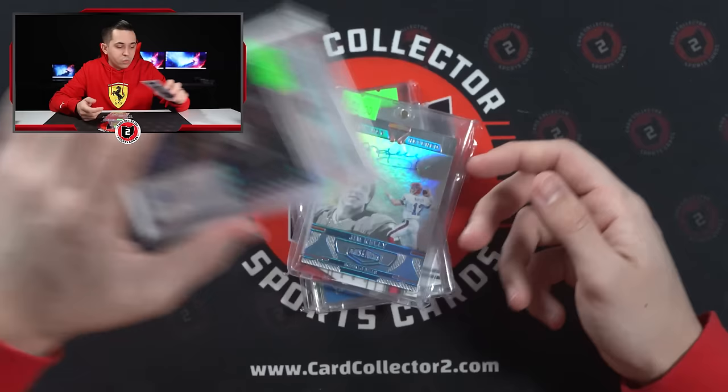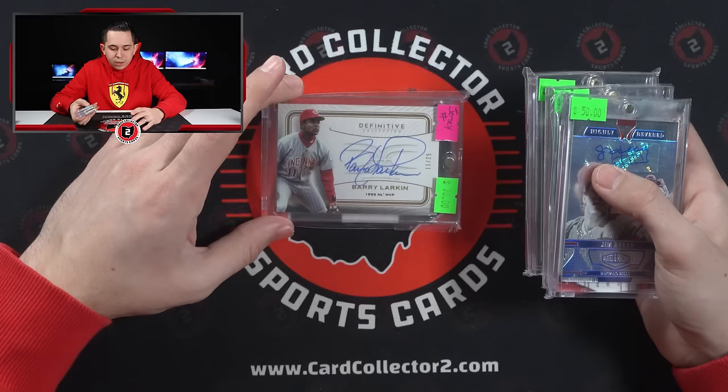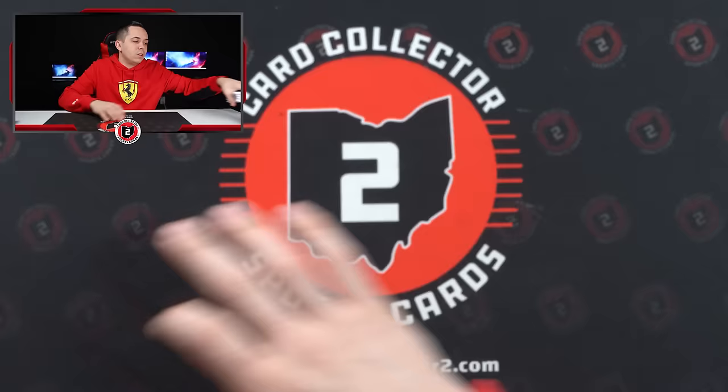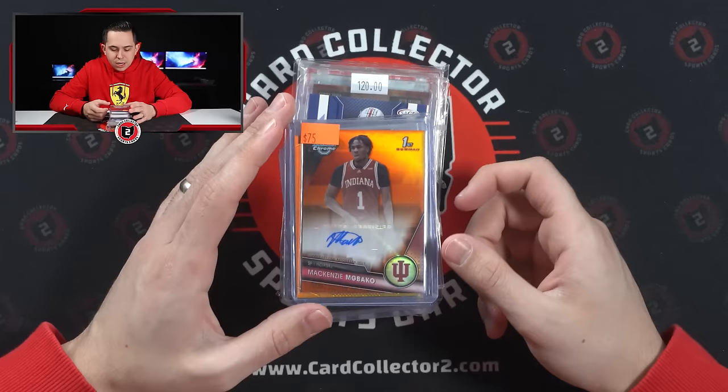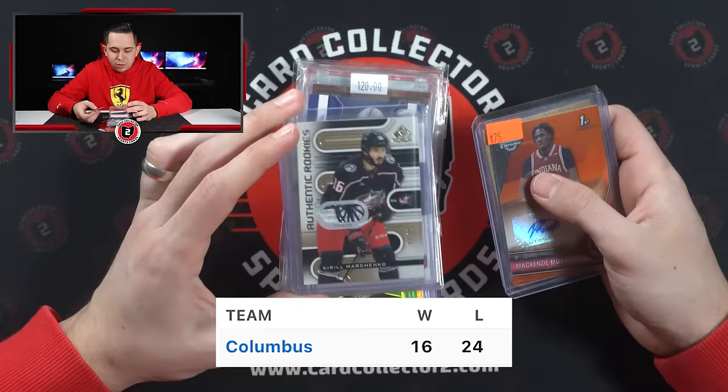He's a stud. Jim Kelly Auto, Jahmyr Gibbs, Eric Dickerson, Flashback Auto out of 75. Jersey number, Barry Larkin Auto, 11 of 25 from Definitive. Larkin sells well locally. I got a deal on this one. This is going to be a gift. Out of 25, True Orange. Harrison Smith, True Gold. Really nice Kirill Marchenko patch for CBJ out of 10. Love the Jackets, man, but they have not been doing a whole lot, so hopefully that changes.